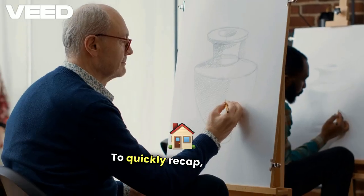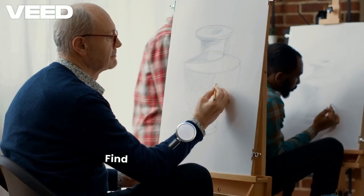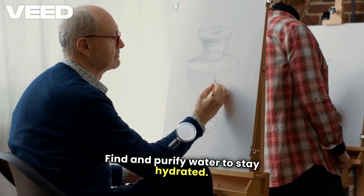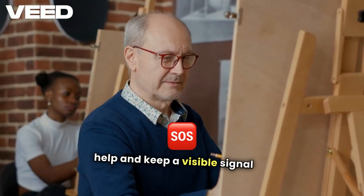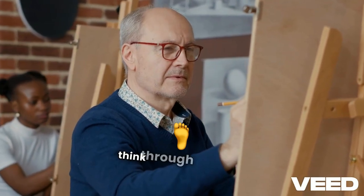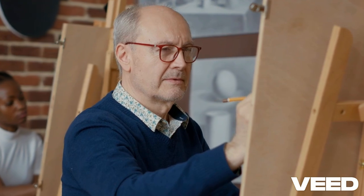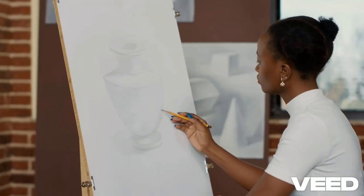To quickly recap, prioritize building a shelter to protect against the elements, find and purify water to stay hydrated, use fire to stay warm and signal for help, and keep a visible signal for rescuers. Finally, remember to stay calm and think through each step carefully. These simple strategies can dramatically increase your chances of survival.